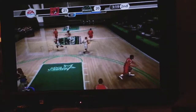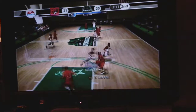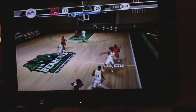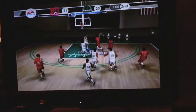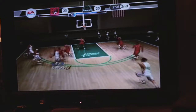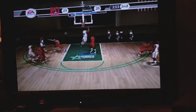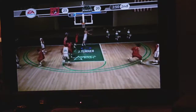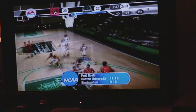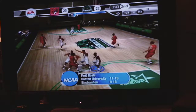Ricks takes it and lays it up, and we're down 21-20. We're trying to get the... Okay. And there's a dunk, as we could not get the pressure. Ricks with it. Whoa. I wanted the ball to go inside earlier to Turner. And Turner gets his own rebound, and he makes it, and we're down 23-22 with under 3 minutes.